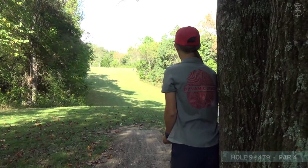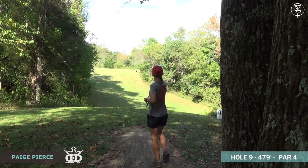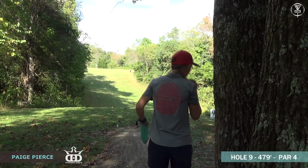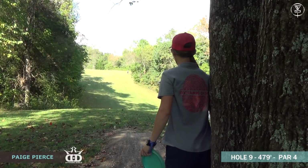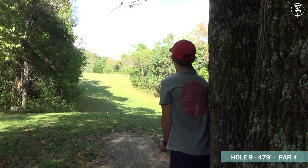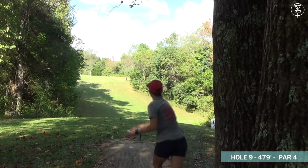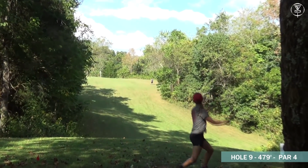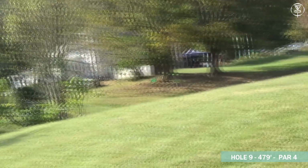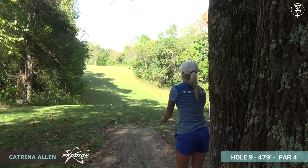A lot of big names walking around with us on this huge card here. Star-studded. Absolutely. We saw almost everybody. It's crazy. Hole number 9, the last hole on the front 9 video, 479 feet. This takes a crush to get to the top of that hill. Looks like Paige has put quite a bit of distance on that, and that is an outstanding drive there.